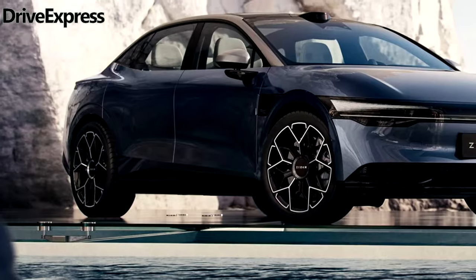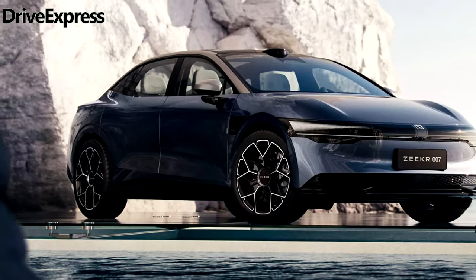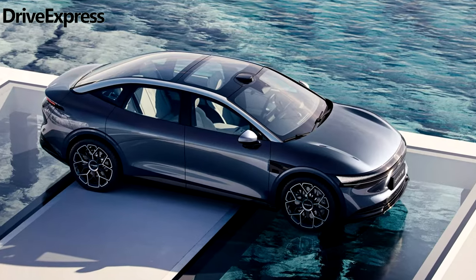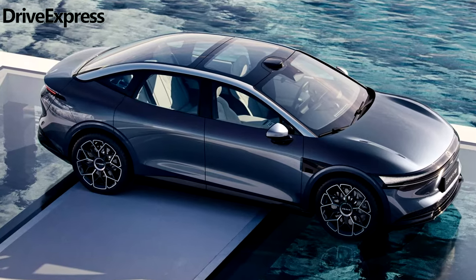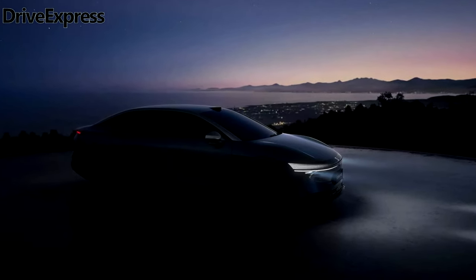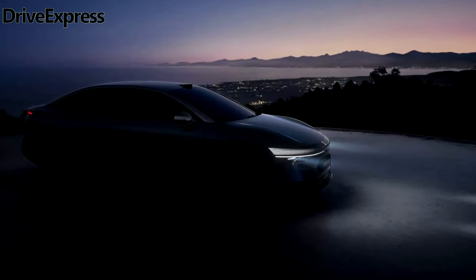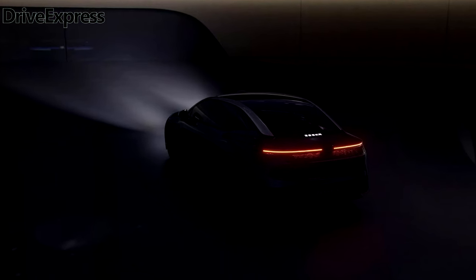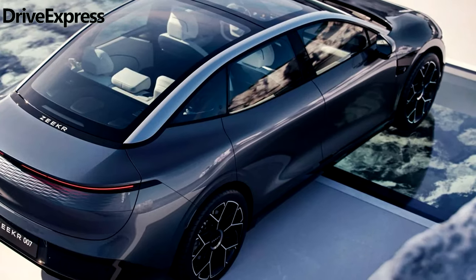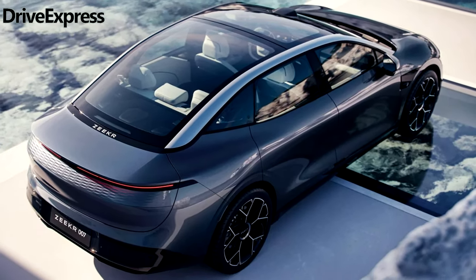The styling of the new model was overseen by Zeekr's head of design Stefan Sielaff, known for his previous work in Audi and Bentley. Instead of adopting the split headlight treatment of other Zeekr models, the 007 has full-width panels with animated LED graphics on both ends, giving it a more futuristic look. When the car is parked, those panels are black, putting up a lighting show when the owner turns it on.